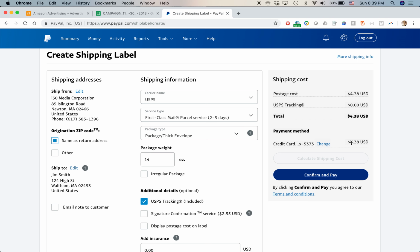I found generally that the cost of sending it through PayPal Ship Now is less than going to the U.S. Post Office and sending it from there. I think it's usually about a 10 or 15% discount off what you would pay at the post office. I've tried to use other services, like Stamps.com and a couple of others, but there were issues with using them with my computer.